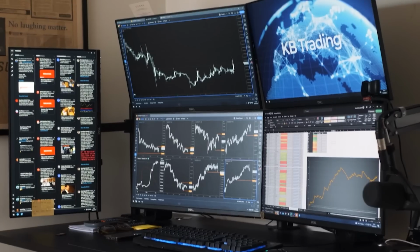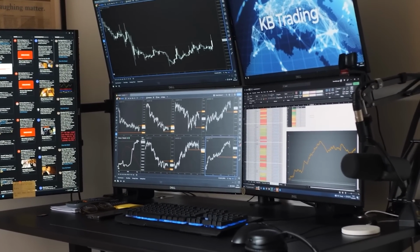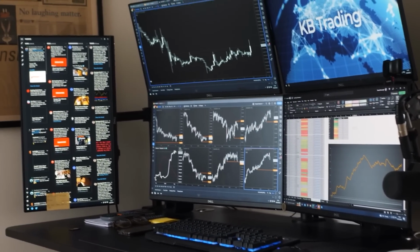Now, moving on to the monitor array that I have behind me, I use 5 Dell 24-inch screens, and the model is P2419H. I have 4 in a landscape orientation, and I have 1 just behind me here in a vertical orientation.